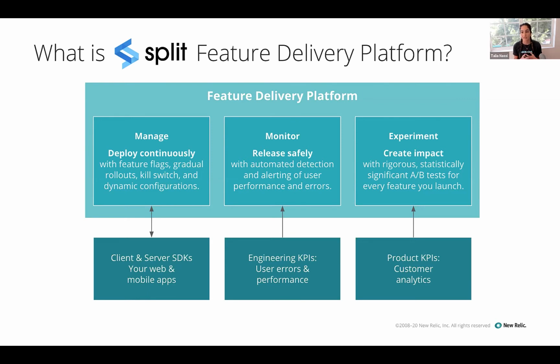through your KPIs. When you do feature delivery with Split, you can roll out functionality to different percentages of your customer base, so that when you release a new feature, you can turn it on for a percentage of customers. The enabling technology that allows you to do that is called a feature flag. So you can roll out a flag to 10% of your user base and then understand the impact of the feature for your users. And then you can use the Split and New Relic integration.